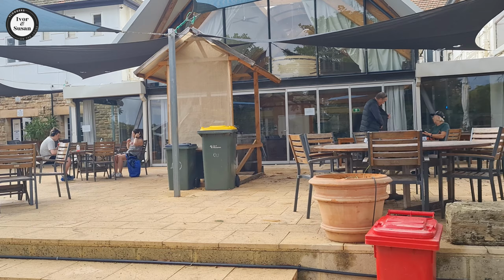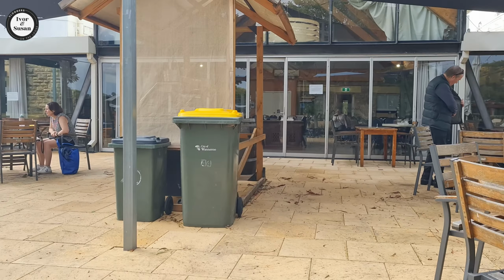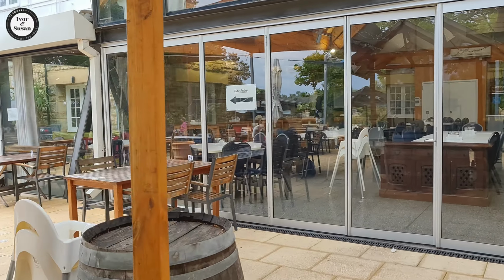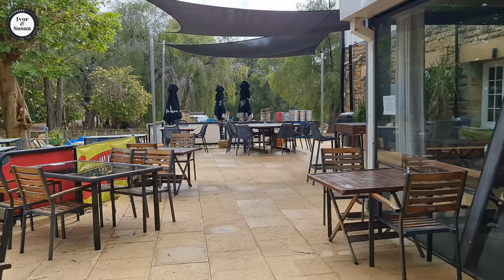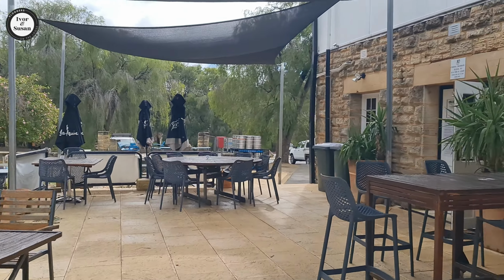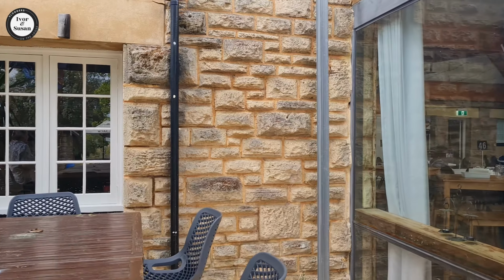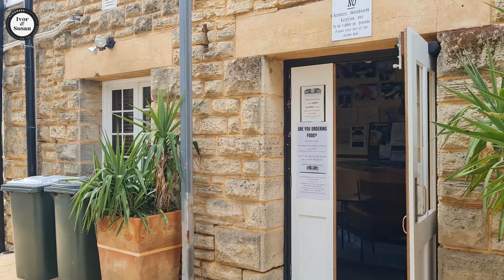Okay, so we're just coming up here to the back of the Yanchep Inn, and this is the beer garden over here, and there are a few people sitting out here having a few refreshments. As you can see inside there, it's set up quite nicely. There's a lot of tables and chairs and stuff. Nice breeze. And we'll just have a little squizzy in here and see what's in here.